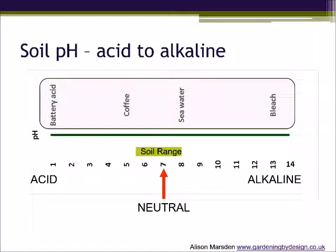All elements are measured on the pH scale from 1, extremely acid, to 14, extremely alkaline, and soil is measured in the same way. Any garden soil in which you have a hope of growing anything sits roughly in the middle. 7 is neutral, as you would expect, and a soil of 5.5 to 6 is extremely acid by soil standards, and 8 is pretty alkaline.